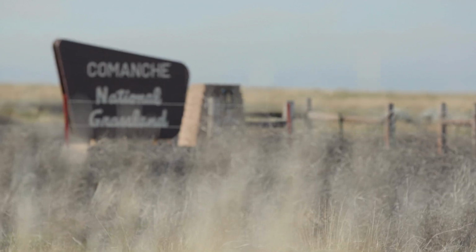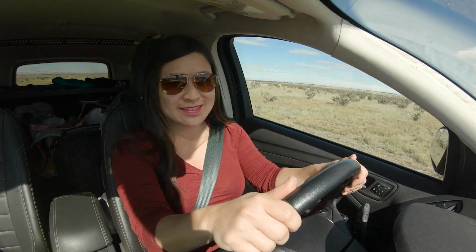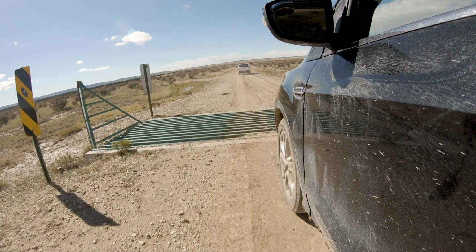With blue skies ahead, I'm on the road less traveled to explore the Comanche National Grassland. Let's do this. Today I'm headed to Picket Wire Canyon on a little auto tour, but I kind of love that we get to drive our own cars for this.